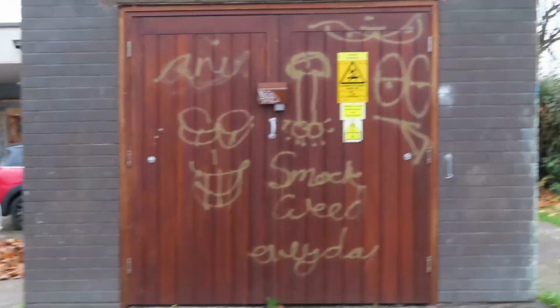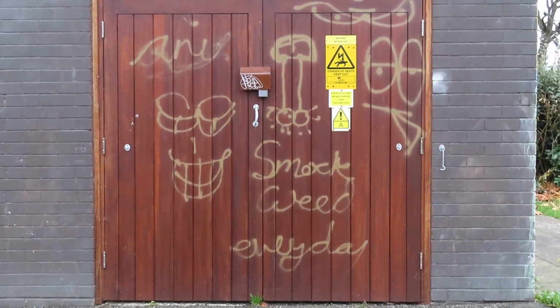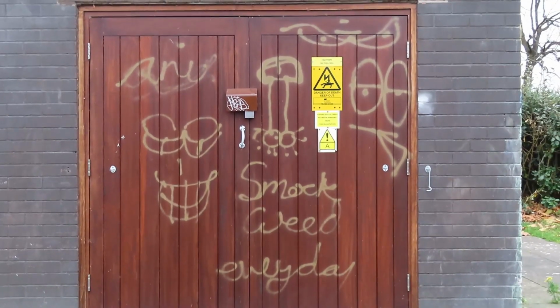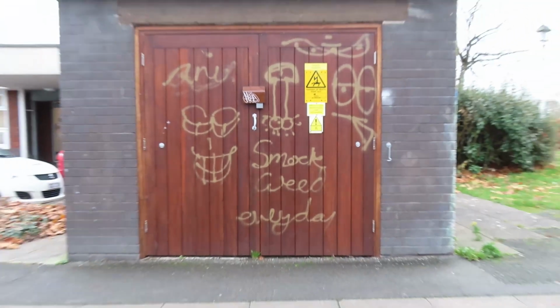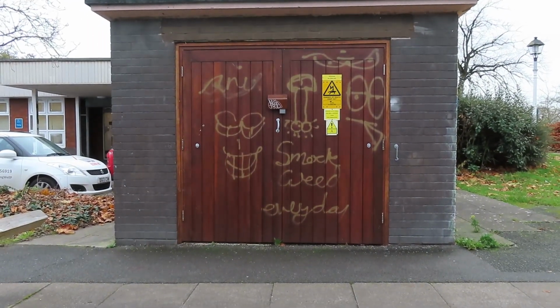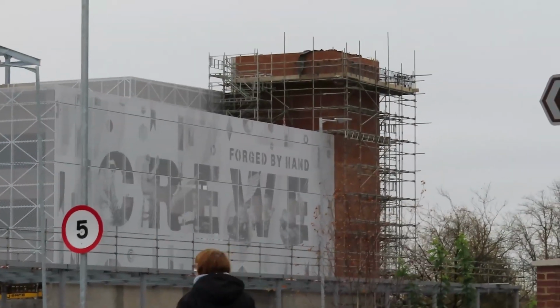Well, we had the graffiti artists come out with some new stuff. I'm not exactly sure what it's all about, but it's near the car park and the power station. Well, we have a definite winner on the Battle of the Bricklayers.